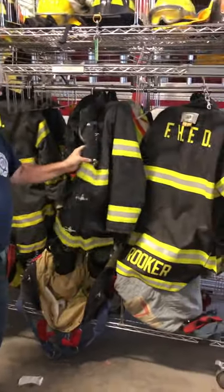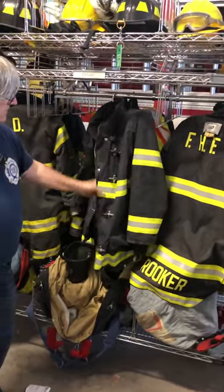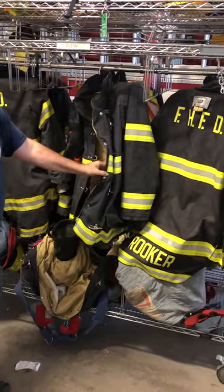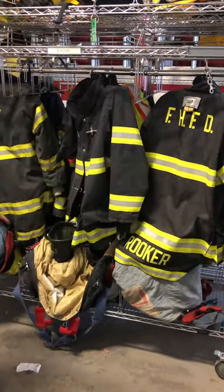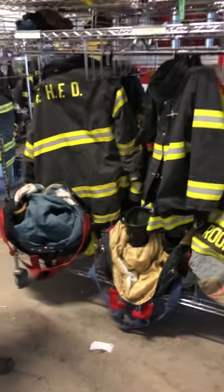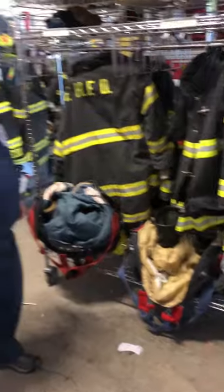You have your coat, which is made of three layers. One keeps everything safe, the middle layer keeps you dry, and the inner layer keeps you warm. The pants are made of the same three layers as the coat, and most of us have gone to leather boots that are more comfortable than the old rubber ones.